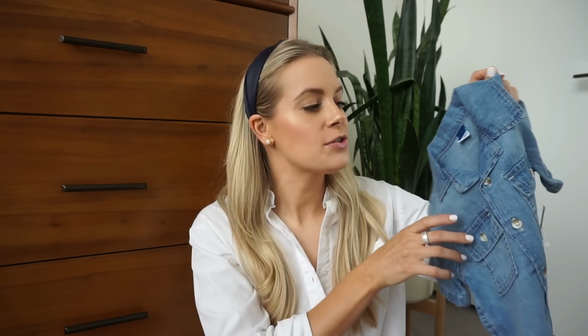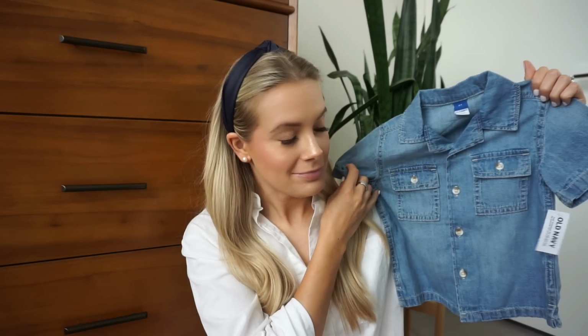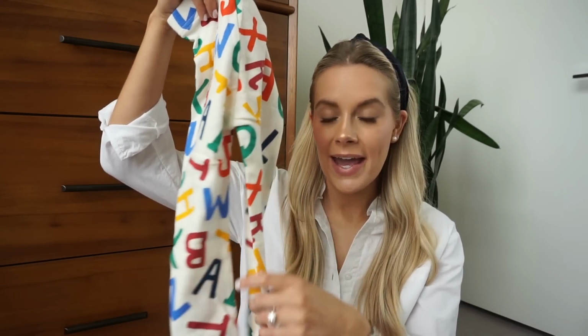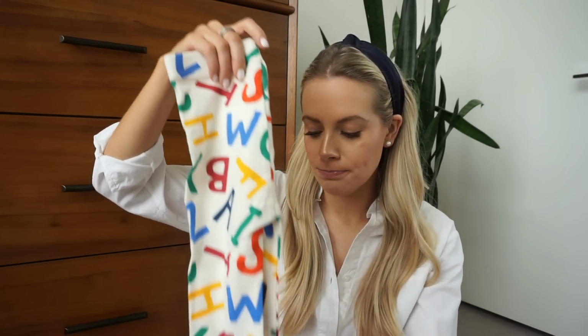I love this. I figured he can wear it as a shirt or he can wear it just as like a throw over sort of thing. I just thought it was so precious, so I grabbed him that. And then these pajamas, they're so cute. These are little alphabet pajamas, a short sleeve with some pants. I thought these would be cute for the summertime. I loved all the fun colors and the ABCs. He's into saying his ABCs, so I figured he would really like those.